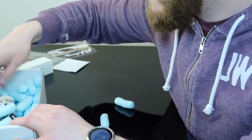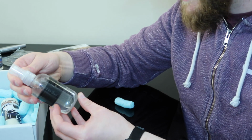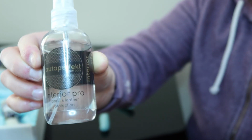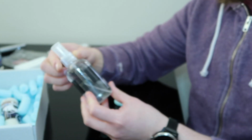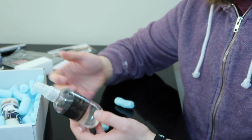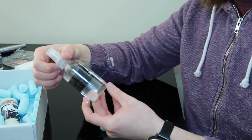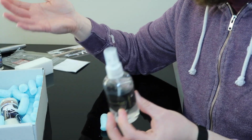Get these packing peanuts out of the way. So then we have Auto Perfect Car Care Interior Pro Fabric and Leather Protection. So there we go. This is epic because it's 2-in-1 protection. So you can seal and protect your leather and fabric, so you don't have to mess around with two separate products. It's a convenient little spray bottle. There's quite a lot in there. You'll easily get your entire interior done with this, and that is just awesome. Because everyone thinks of detailing, they think of their exterior.